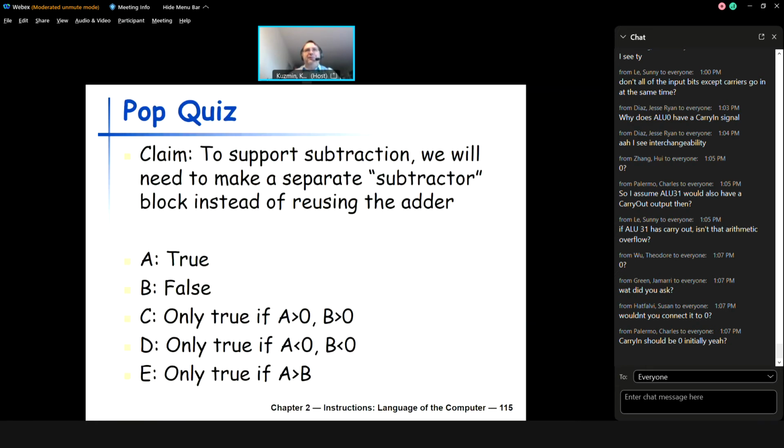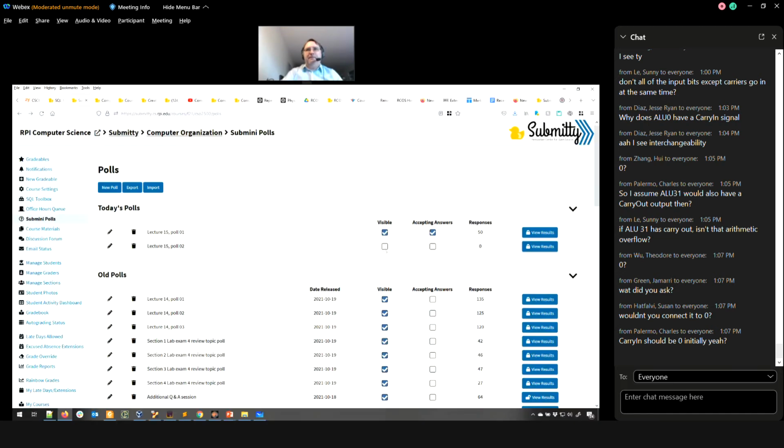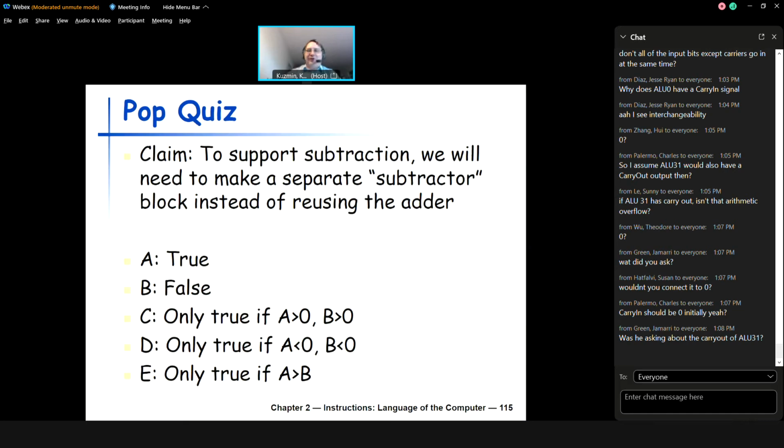All right, and here is the second pop quiz for today. And by the way, you folks are doing great with those mini polls. I think one person already earned 3 extra late days, so they are now at 6 late days overall, instead of the 3 that we started with, and a lot of people are at 5 and 4. So I think you're doing great.